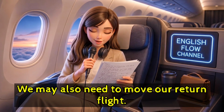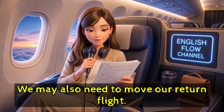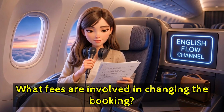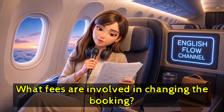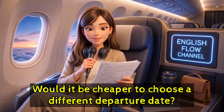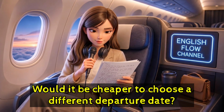We may also need to move our return flight. What fees are involved in changing the booking? Would it be cheaper to choose a different departure date?